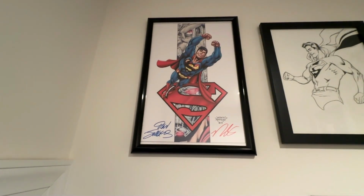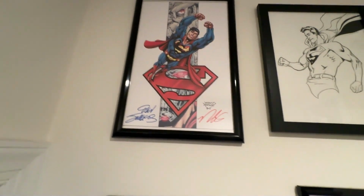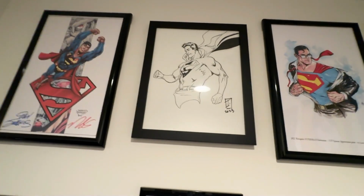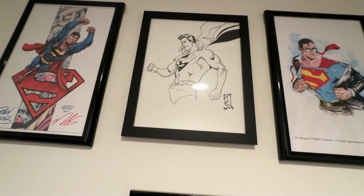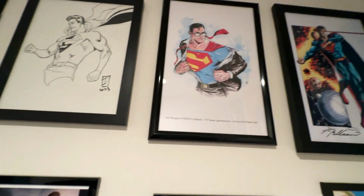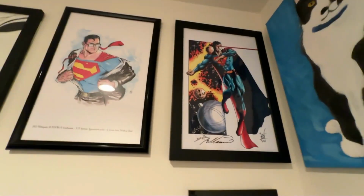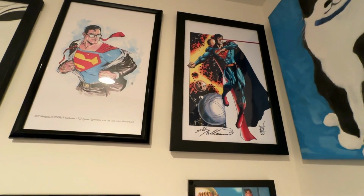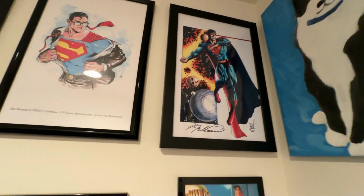Another art print from Dan Jurgens from the same show. Here's the piece of custom artwork that I got from Jamal Igle from the Superman celebration last summer. This is just a print that they were giving away. And then here is an art print from Keith Williams, who I happened to meet at a different type of con, which I just thought was pretty cool looking.